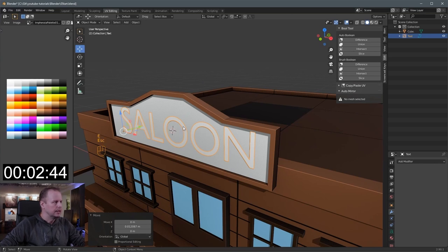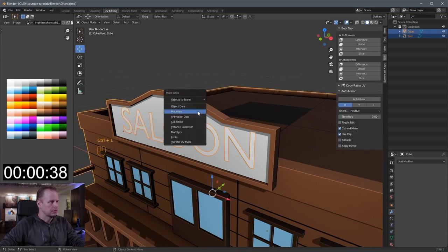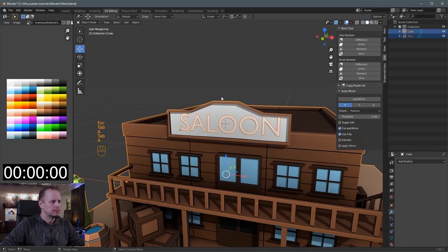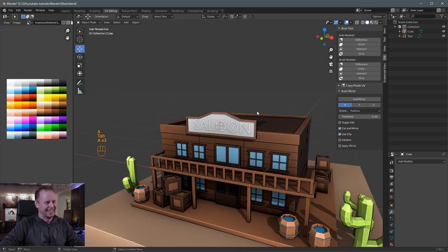Okay, we can't do that. Shift right, control L, materials. Okay, it's white text on white background.